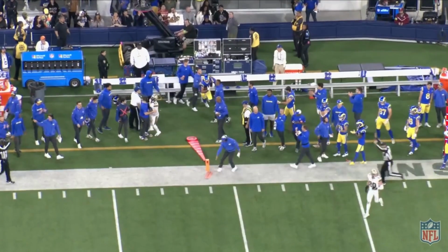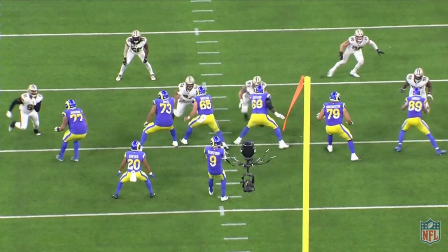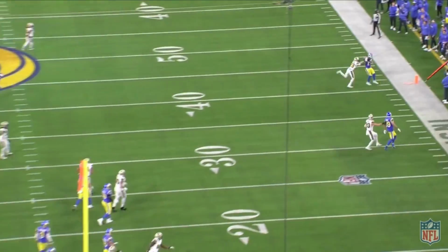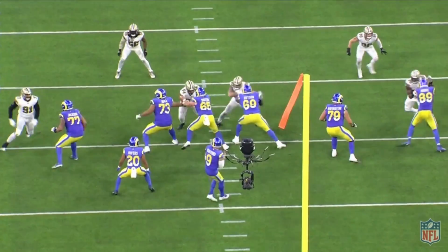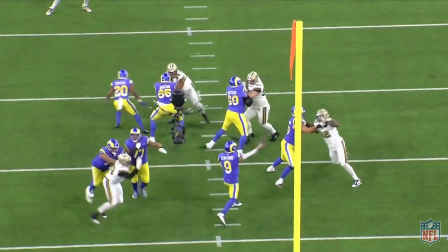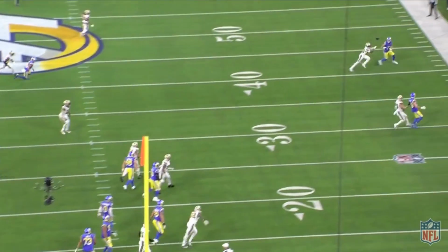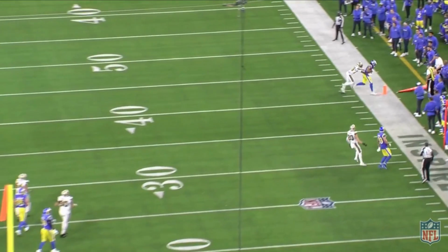First down. This to me is like a video game throw, where you're like, that's not a real throw. Well, Matthew Stafford's making it real right here. That's an absolute dot right up on the face, outside the numbers, deep out. Hell yes.